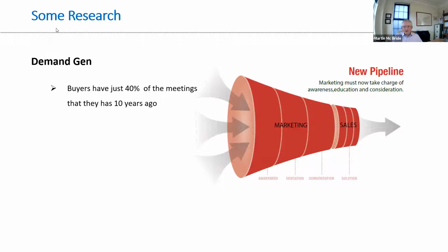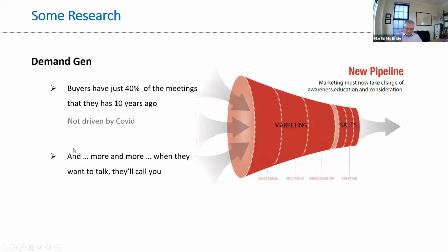And that is nothing whatsoever to do with COVID. This year is a complete aberration. They don't have any at the moment, apart from online. So that's not the COVID trend. That's just the trend in the way that buying has changed profoundly. That may, in fact, when the research is updated, accelerate even when COVID recedes and we can go back to meetings. But more and more also, when they want to talk to us, they'll call us.